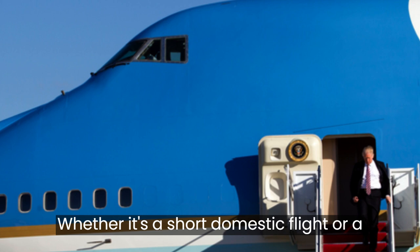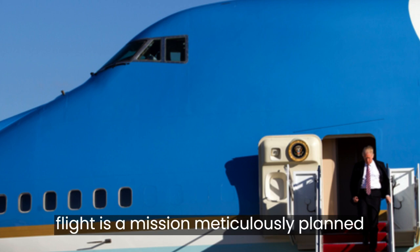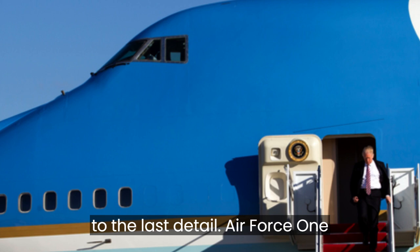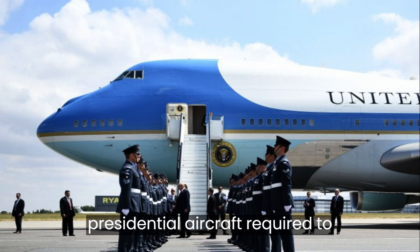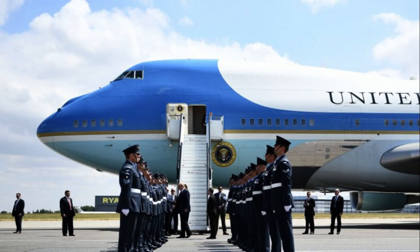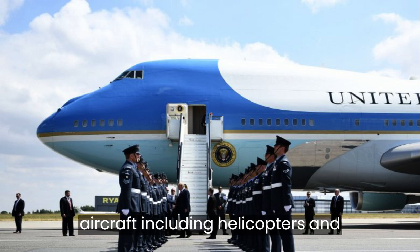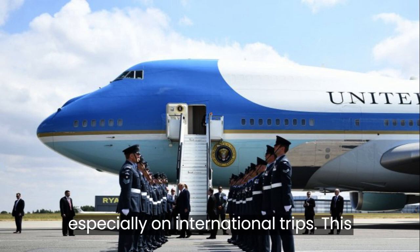Whether it's a short domestic flight or a long-haul international journey, every flight is a mission meticulously planned to the last detail. Air Force One commands its own airspace, with non-presidential aircraft required to maintain a distance of 3 nautical miles or 5.5 kilometers. Various aircraft, including helicopters and security services, precede Air Force One, especially on international trips.